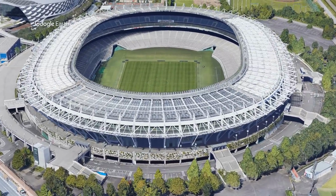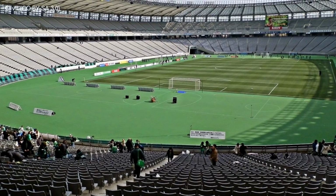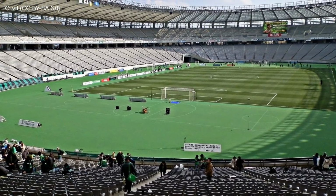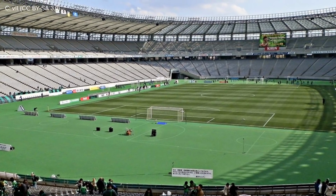I especially like that cantilever roof. Once again, it's made up of 2 tiers of uninterrupted seating. That's more or less symmetrical. Yeah, it's a perfectly fine stadium. It's just not as interesting as some of the upcoming ones.